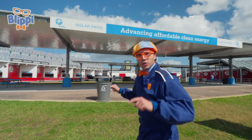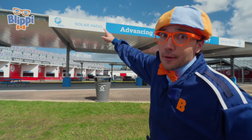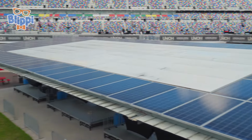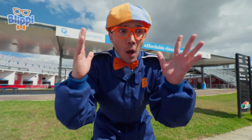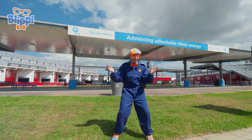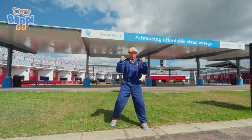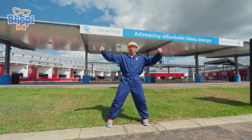Hey, do you notice something else? There certainly are a lot of them. Yeah, there are so many solar panels here. There are 7,000 solar panels here. That's so many solar panels. Whoa, that's so much power. That's so much superpower. Superpower battery Blippi.